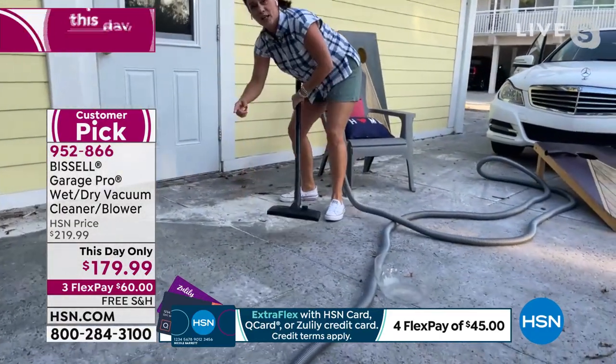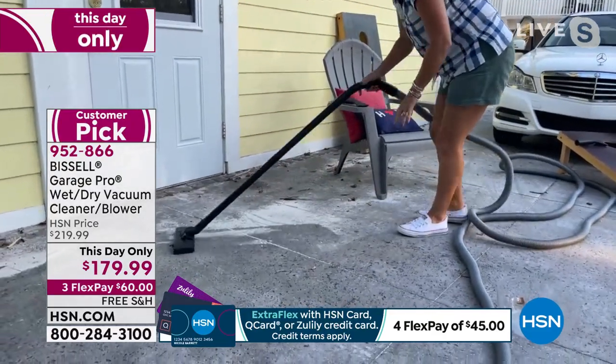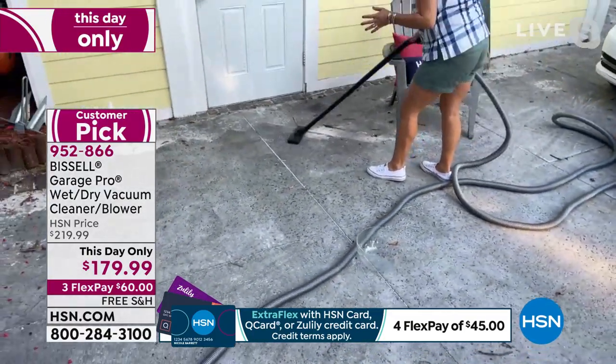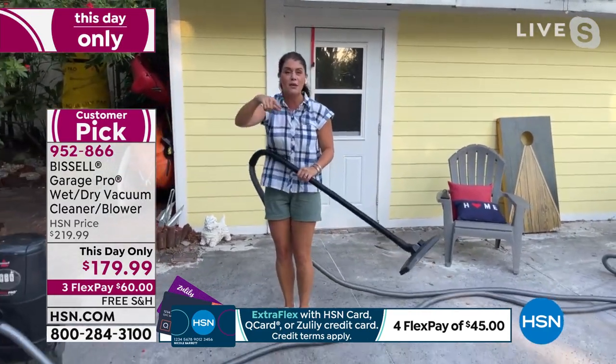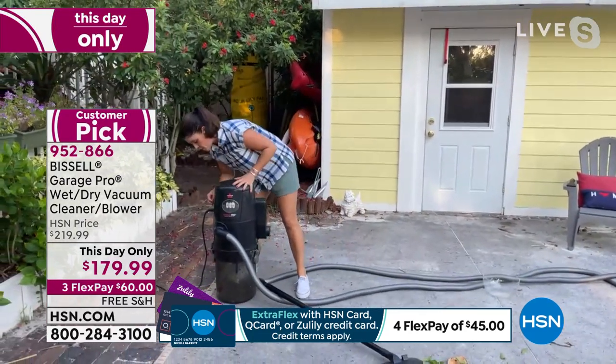And I did not make these messes. I want you guys to look quickly. This is a very thick amount of real dirt and sand. This is for your garage. Think of the pool area. You are going to save so much money by getting this today, because you don't need to have anyone else come do all your cleanup. And then I just want to show you this. One push of the button.